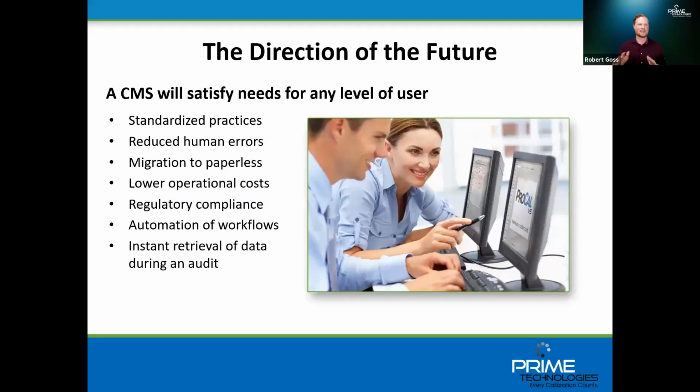So, summarizing as we're getting to the end of all this, I wanted to talk about everything we covered so far. A CMS is going to satisfy the needs of any level of user. And again, there are different CMS systems available for your different levels of functionality and requirements. But in general, they should standardize practices, reduce human errors, migrate you to a paperless workflow if that's what you're looking for, lower your operational costs, provide regulatory compliance, automate workflows, and again, provide instant retrieval during an audit.